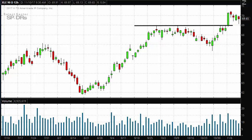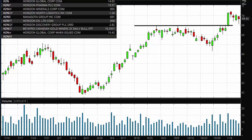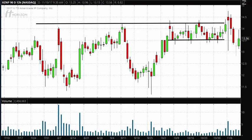Okay, so let's go into individual names from last week's top trade ideas, and we'll talk about some of the ones I traded and what happened. So first up, let's take a look at HZNP, which is one that I traded. Here was a pattern I was seeing developing, which looked pretty good, and this thing had a decent break on earnings, but then just flushed out this day here.